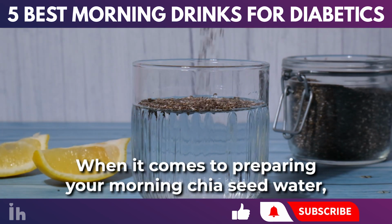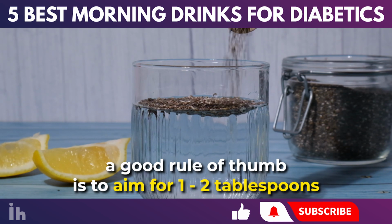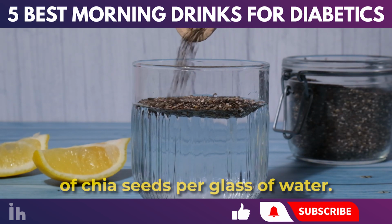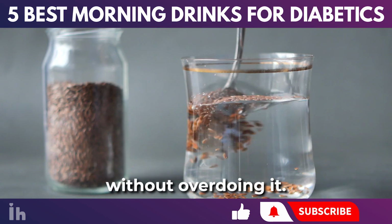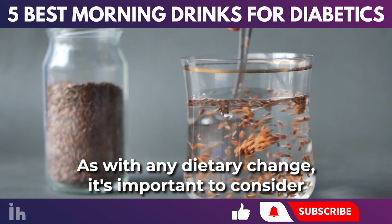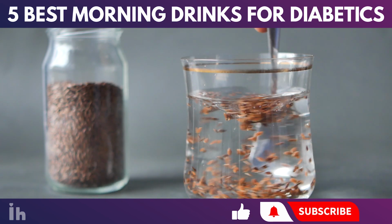When it comes to preparing your morning chia seed water, a good rule of thumb is to aim for 2 tablespoons of chia seeds per glass of water. This ratio ensures that you can reap the benefits of the seeds without overdoing it. As with any dietary change, it's important to consider your individual needs and balance your intake accordingly.